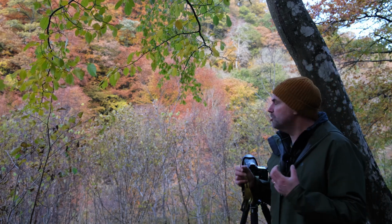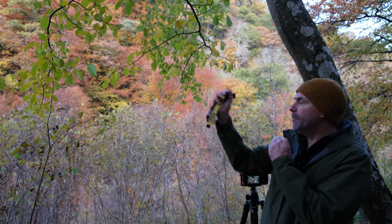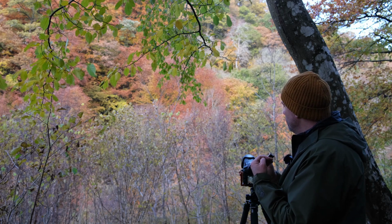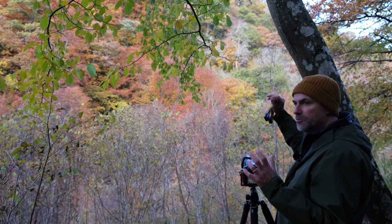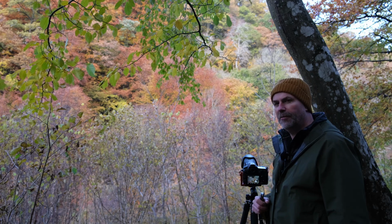Now, I'm not too sure how this image is going to come out because I am shooting up at the bank. Sometimes that can just look a little distorted. But I mean, it's always worth trying to take these pictures. So I'm on my 70 to 200mm lens and I'm zoomed right into 200mm. And I'll show you what I'm looking at on the back of the camera.